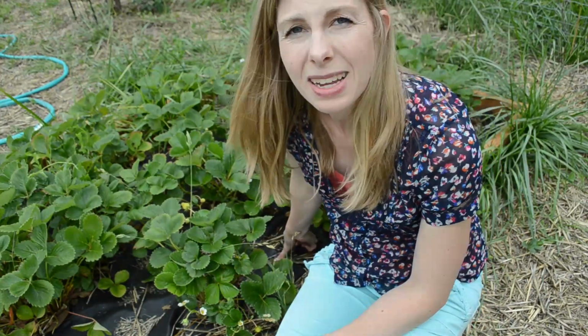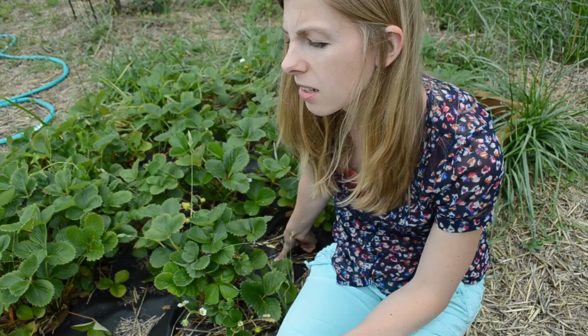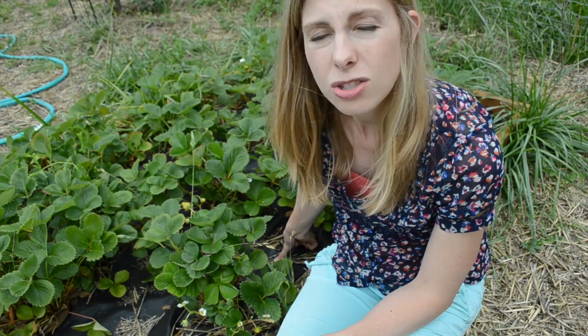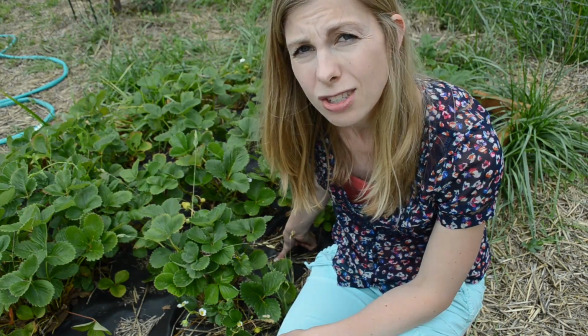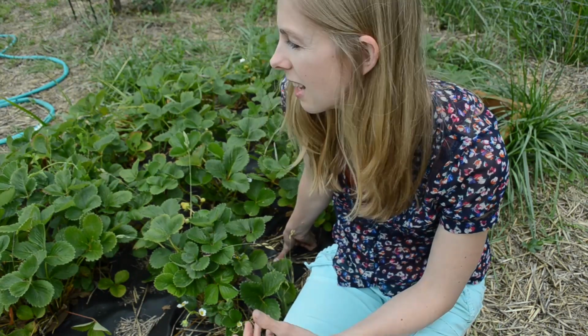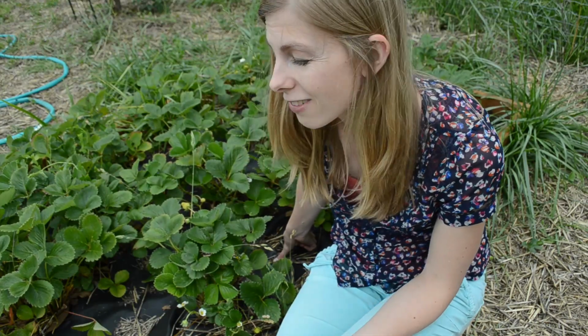At first it seemed like a really good idea and we liked it, but after it's been a little over a year since we did it, I think that we are just going to take the weed barrier off and try and mulch around the strawberries instead, because there are still weeds that come through the holes, and some of them are easy to take out, but other ones are really difficult.